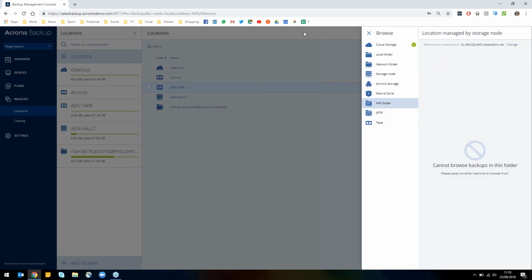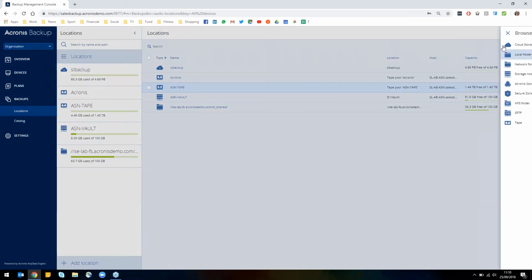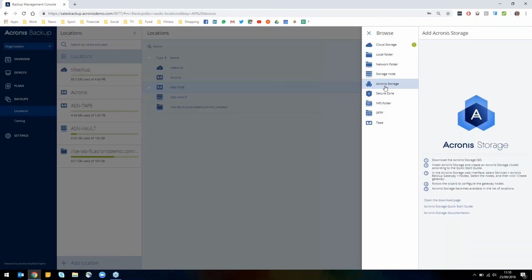So whatever you've got, wherever you're looking to store that data. And again, if you are looking to add something to, let's say, a Google data center, to an Azure data center, if you're looking to go to Amazon, you would also use this Acronis storage platform as well.